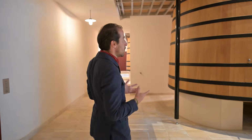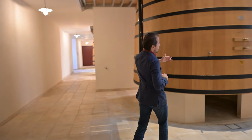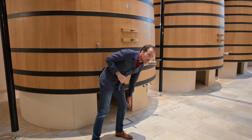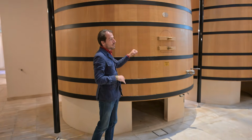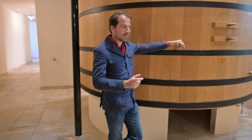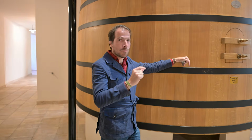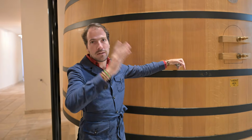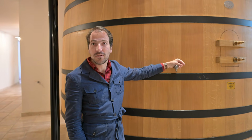Then also, I was mentioning the precision we use in pressing. Now we have a door underneath here. So when we empty the vats, it helps a lot to be precise. Just lots of little details like this that add up. It's a little bit more precision on every step. And of course, lots of little things end up being quite a lot.